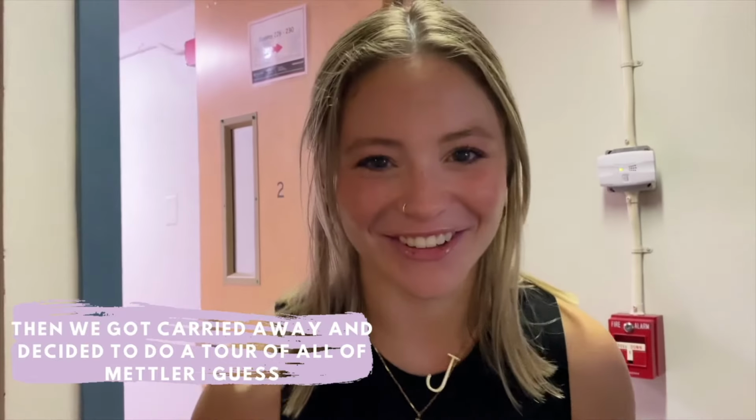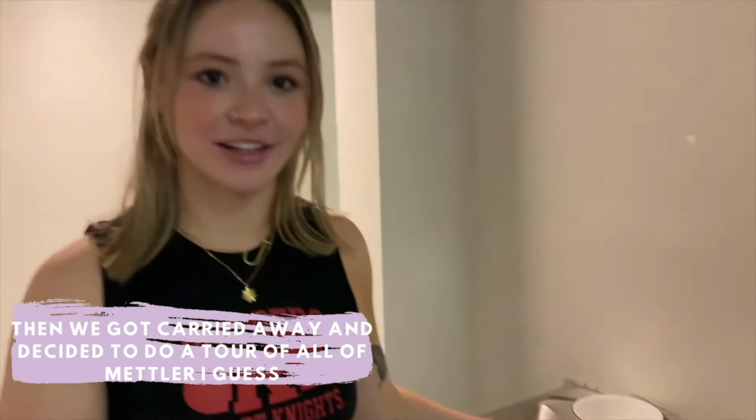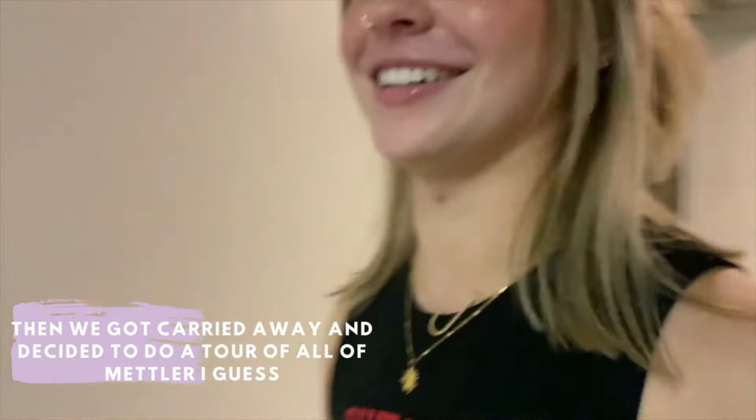So now we're gonna walk through the halls. This is the water fountain that's near our room. There's a random bowl on it. That's it. And then there's a little lounge area on both sides of our dorm. A lot of people come and hang out here.